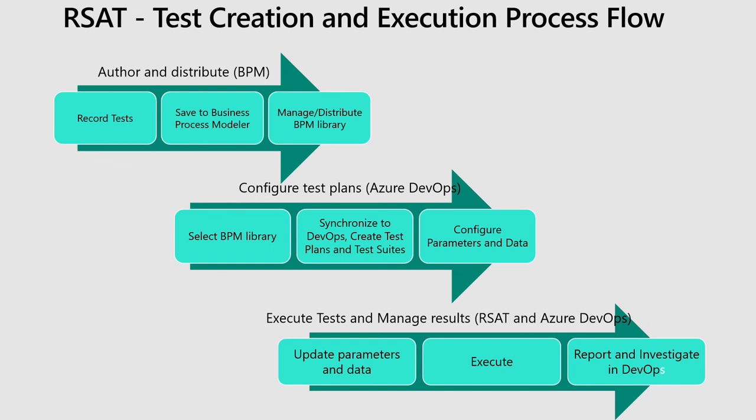Any others? Yeah. Mike. You're taking the telemetry data for the impact analysis tool and the upgrade. Are you planning on maybe taking that also to the RSAT stuff to show test coverage? We are. Yes, we are.